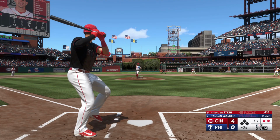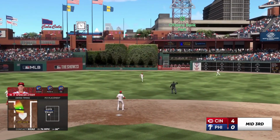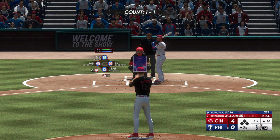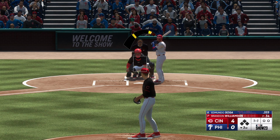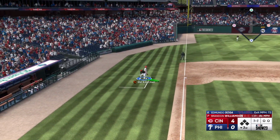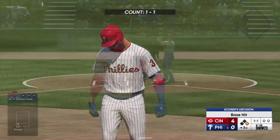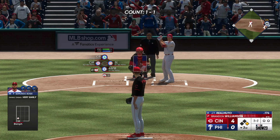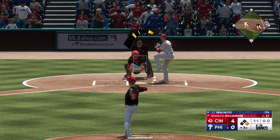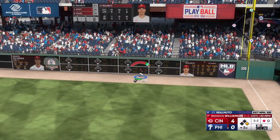Now here is Spencer Steer. Out to center. Rojas makes the catch. So digging in now for Philadelphia, Edmundo Sosa. 1-1 now. That one down the line. Can't glove it cleanly. And up to the plate is JT Realmuto. The 1-1. And there's a fly ball deep right field. Caught just shy of the wall.